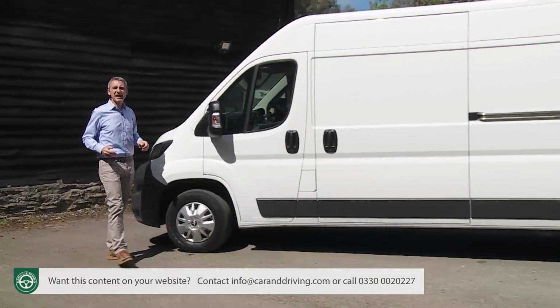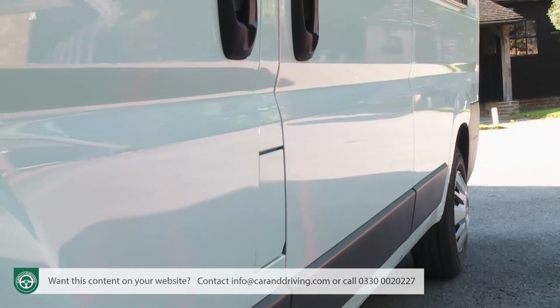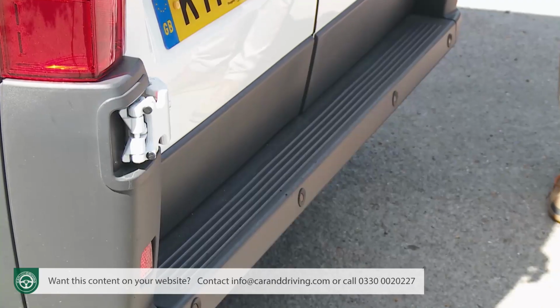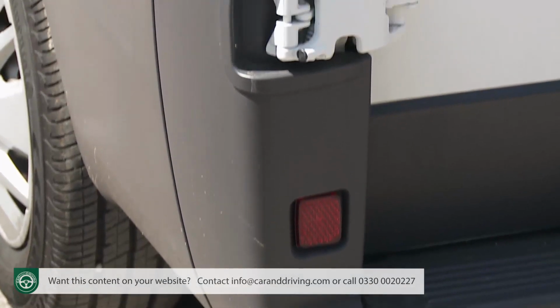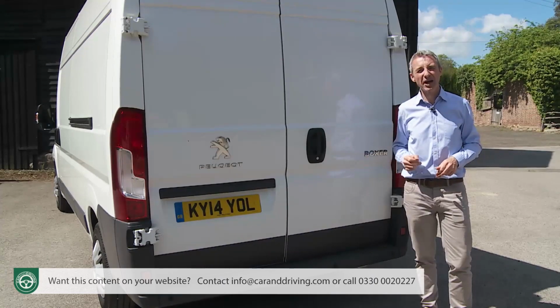Moving rearwards, there's a heavy swage line that extends down both flanks above deep rubbing strips that protect the sides from minor damage. And at the back, the beefy rear bumper doubles as a step, and chunky rubber buffers on each side of the rear door protect against day-to-day bumps and scrapes.